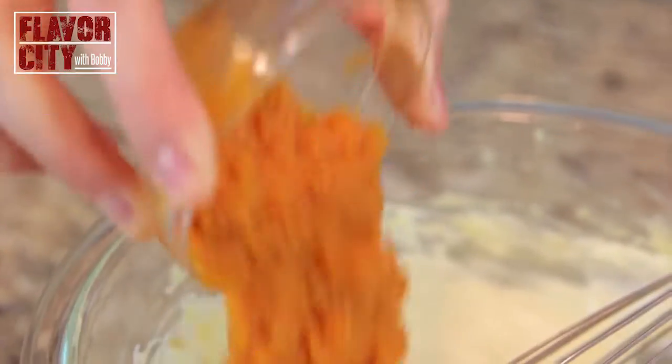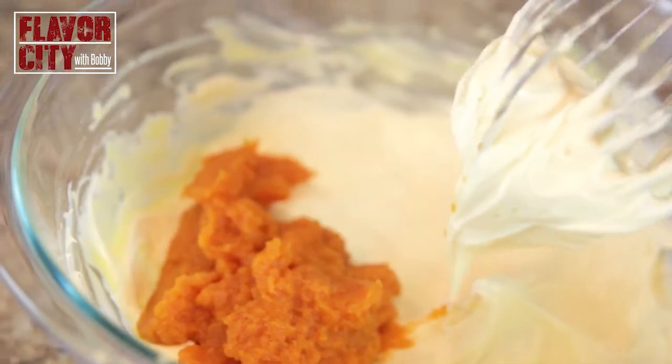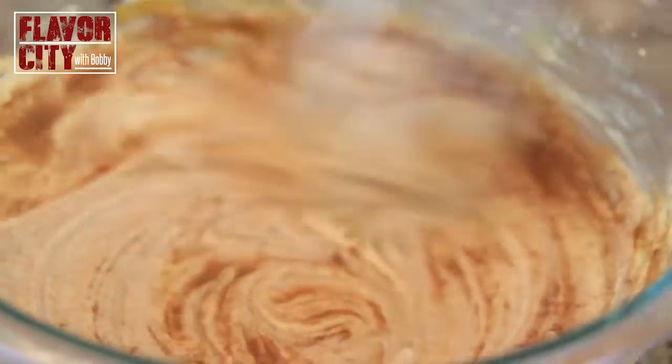Next up, I have 3/4 cup of pumpkin puree. Make sure you use the puree and not the pumpkin pie mixture. That already has seasonings and sugar in it. Next up, I have 1½ teaspoons of pumpkin spice, along with a 1/4 teaspoon of cardamom.